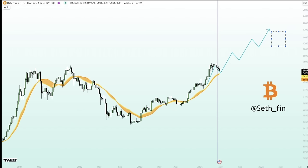But this is how a bull market works. All the time, we go up, we come down. We go up, we come down. It's just how the bull market works. Don't fight it, enjoy it. I hope you really enjoyed those charts again, guys.